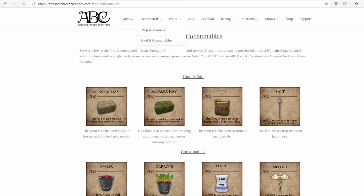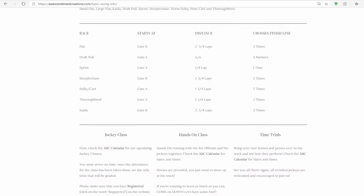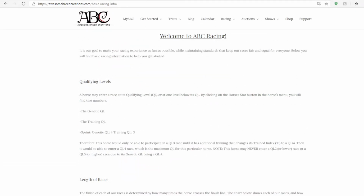And basic racing info. So basic racing info just talks about the qualities and all these things and how you become a jockey and a hand class and all that kind of stuff. That's something you guys will have to look into on your own because I know nothing about that. They have a blog, they have a calendar, they have racing. So race schedule, race entry, current entries, last race results, racing rules, skills info and registration, auction schedule and results, auction entry, price checking, auction rules.